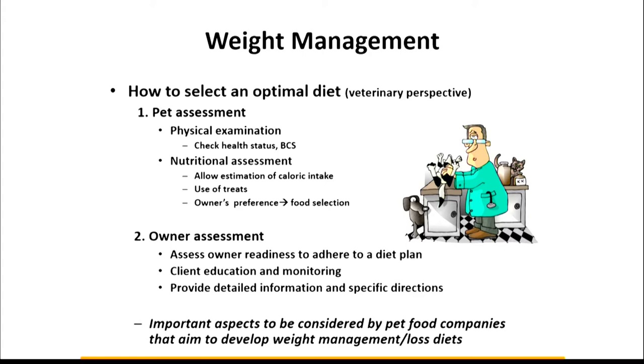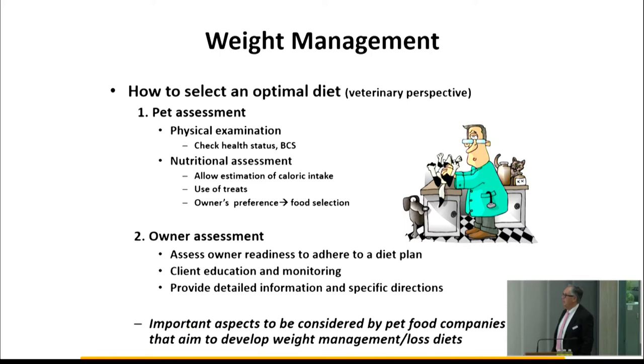Then owner's preference for food selection. What kind of foods do you like to eat? Does the animal like to eat? What's the nutritional profile? So again, the owner, the pet parent, becomes a very critical part of the plan here. Owner assessment: assess owner readiness to adhere to a diet plan. So if the owner's not ready, you're wasting your time. You might as well send them home, because if they're not ready to adhere to the plan that you suggest, then you're not going to be successful, and they're going to be mad at you because you didn't do anything for their dog or cat.